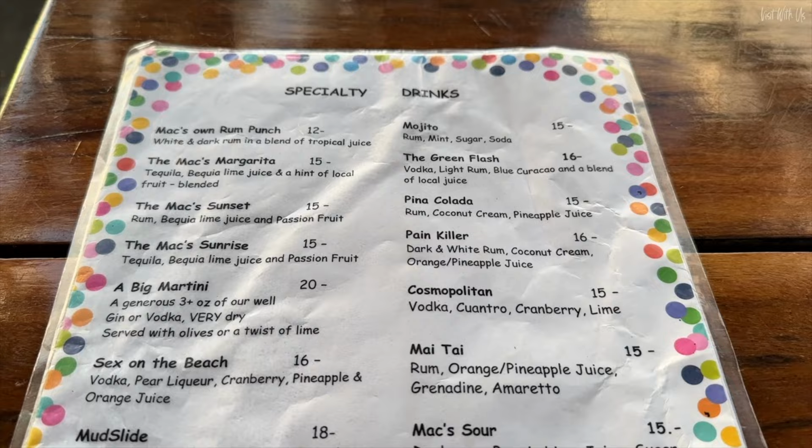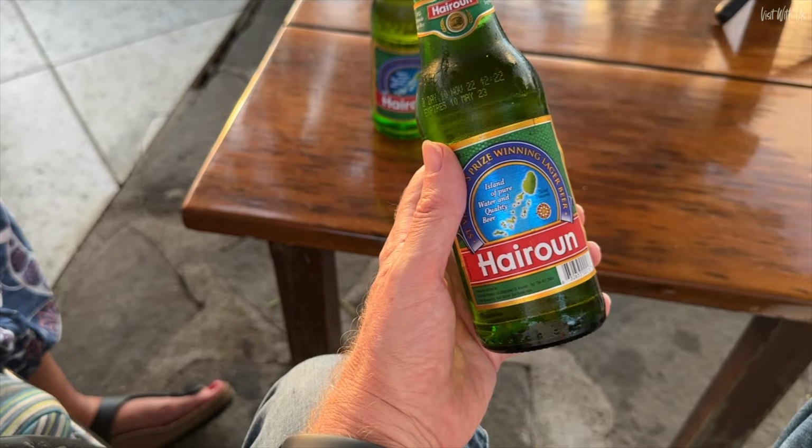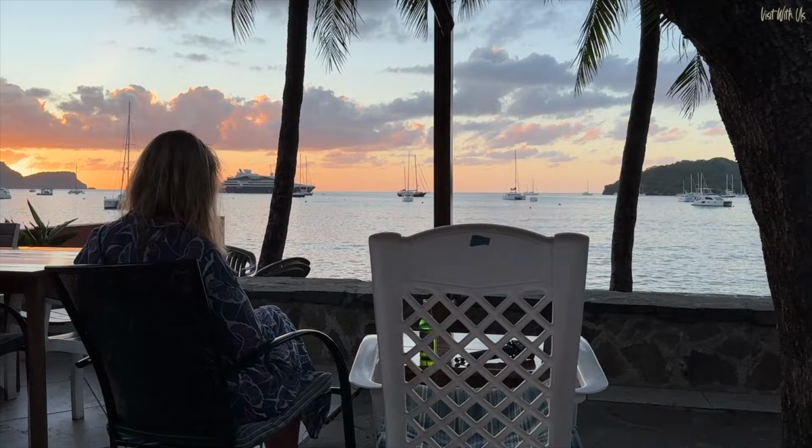As you can see, they have the painkiller, but lots of other lovely things as well. So what we have here is called Heroon. It's actually beer from St. Vincent. So there you go. So, chin chin. Yeah, cheers. Cheers. Nice.